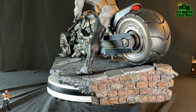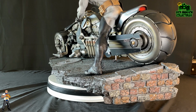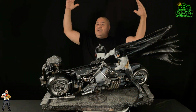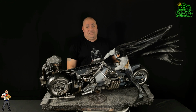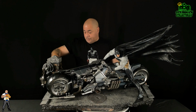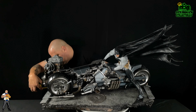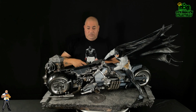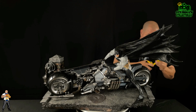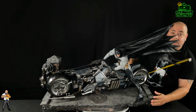Really nice, man. As it keeps going around, we're going to take a look at the top part of this base. First of all, guys, this is a gigantic base. This right here is definitely a big base. If you don't have the space for this, don't. We're going to measure from the back all the way to the front. This is exactly, wow, 36 inches, guys. That's 3 feet long. The base is 16 inches wide.